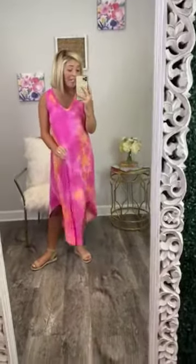It feels like a t-shirt dress. So if you love t-shirt dresses, you can imagine this to be like a tank top t-shirt dress. Super cute, very comfortable. It's a mix of rayon, spandex, and polyester, so it's stretchy, cool to the touch, feels amazing. Love it.